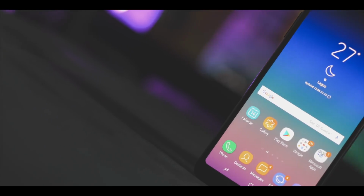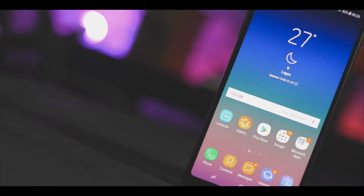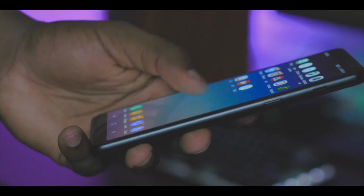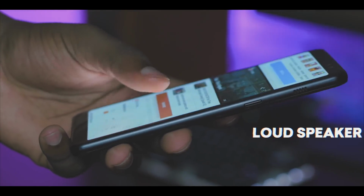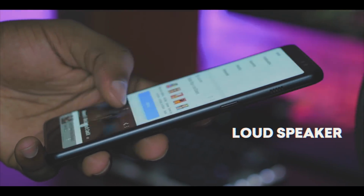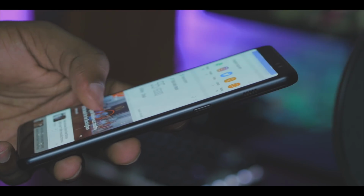And while I'm not a huge fan of skinning the Android OS because I already think it's so amazing, I think Samsung does a great job with their UI. I also really like the loudspeaker that was included on the side of the phone. I mean, it makes the audio from the phone sound amazing. Even if you don't have headphones or earphones, listening to music from the phone directly is awesome.